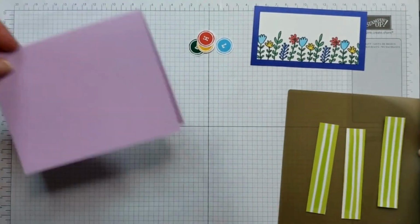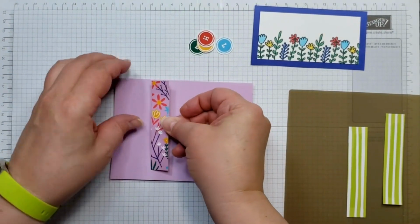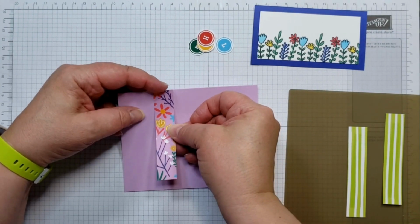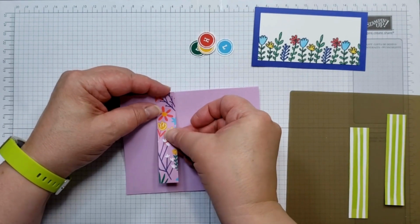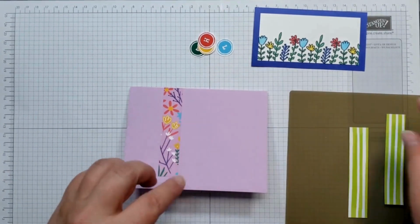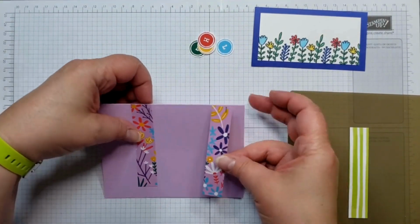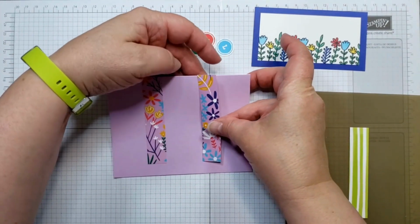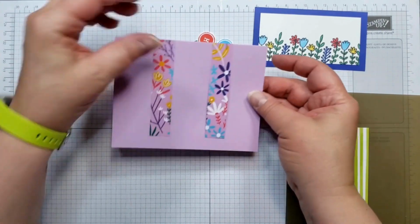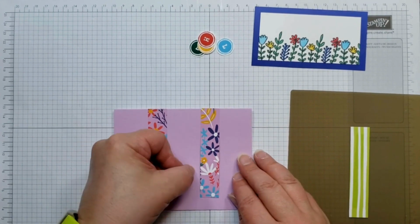Okay, and then I'm going to bring in my card base, and I'm going to take these pieces and place them around about the middle or so. I'm going to take these two pieces that are on the outer edges and place those down first. So I'm trying to make sure I got these lined up so that it's about the same amount of distance.